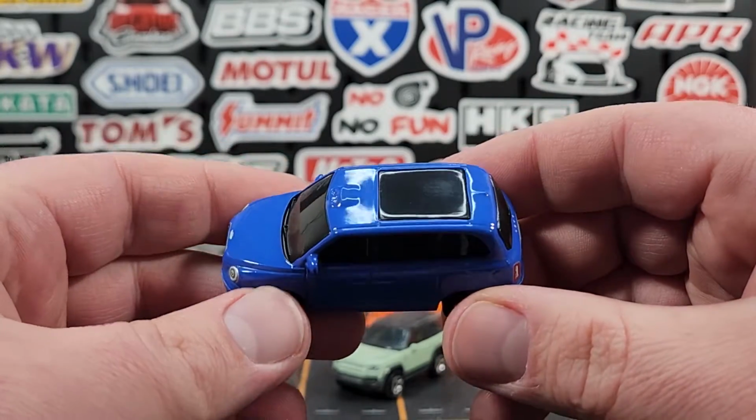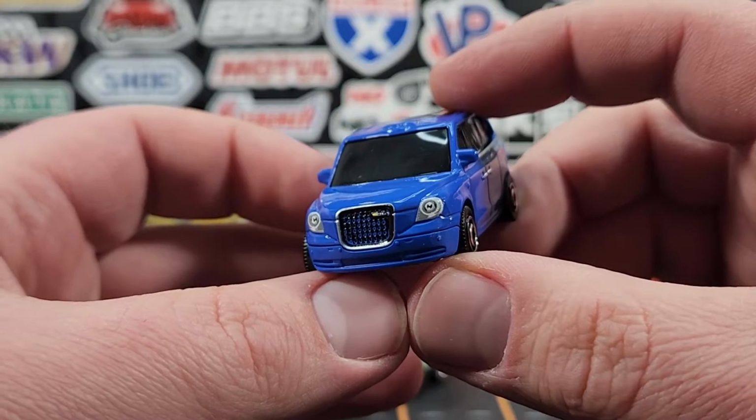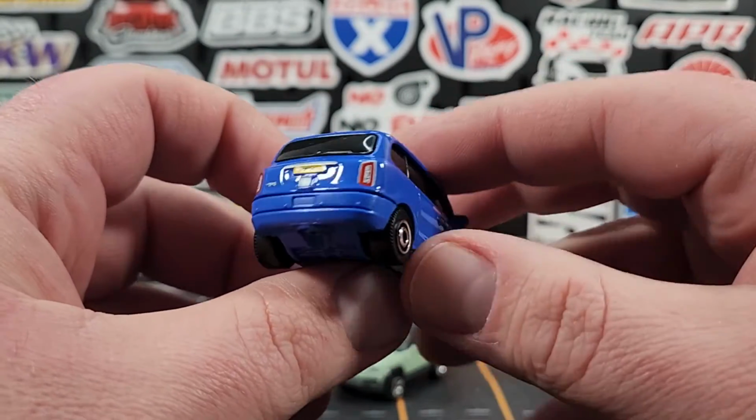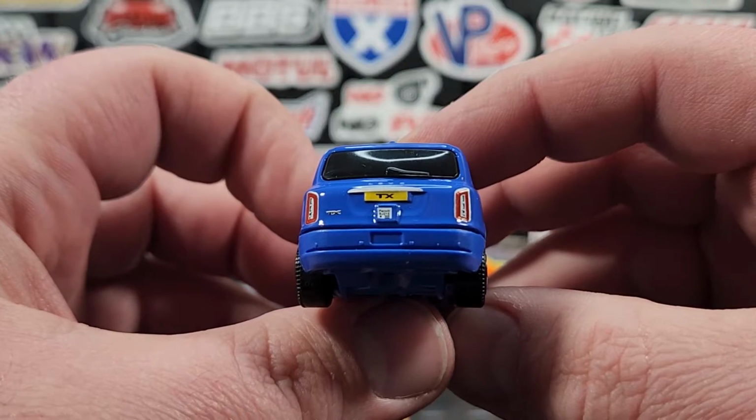It's a pretty sizable casting. I think it looks accurate to the source material. This is a taxi in the UK, well, basically in Europe areas. Not anything you're going to see here in the US. There is the deets on the back. Looks pretty good. So it's TX on the back.